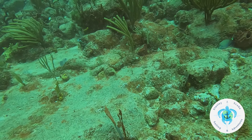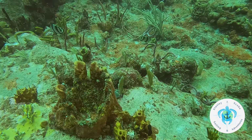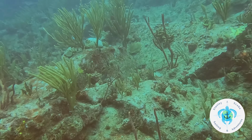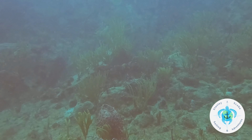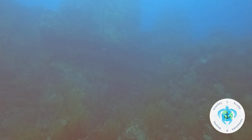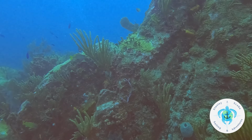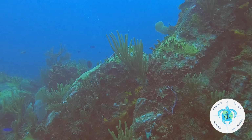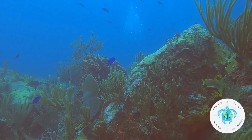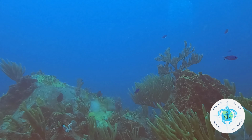Here are a couple of banded butterfly fish. They typically range in size from 3 to 5 inches and reach a maximum size of about 6 inches. Typically found in a depth from 10 to 60 feet. Here's another view of the geology. You can see this large rock pillar reaching from the depth toward the surface. Here we see more blue hamlets and tangs moving along the reef.